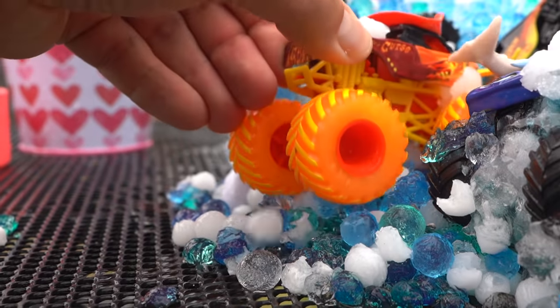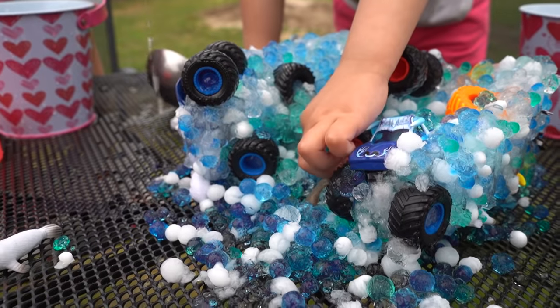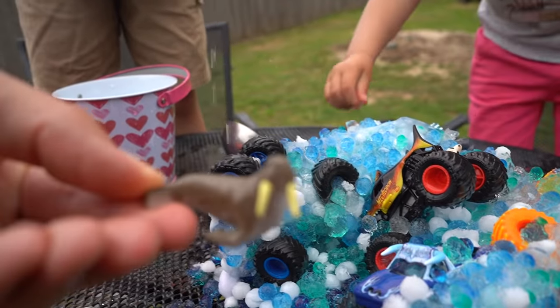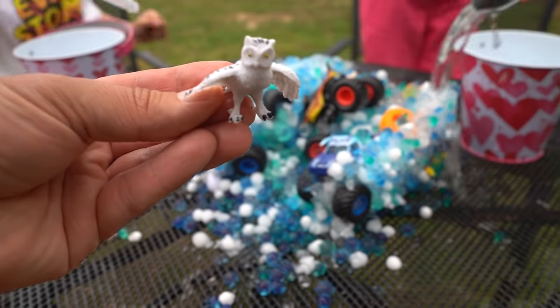Here it comes. Hey, by the way, the snowy owl came out. The Arctic owl came out. Pirate's Curse Fire made it. What is it? Oh, look, we freed a walrus. It's an Arctic owl.